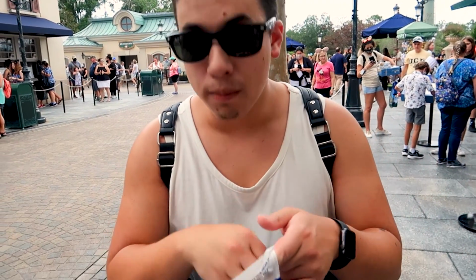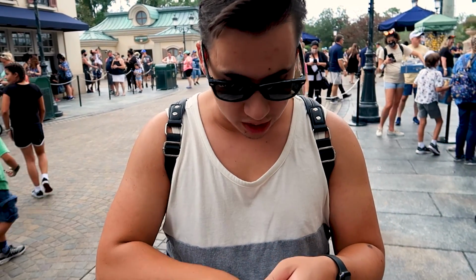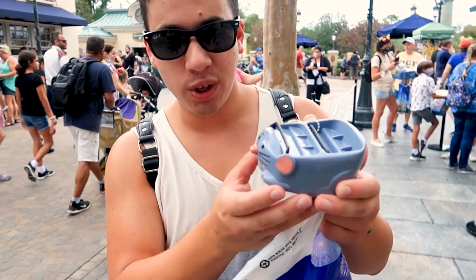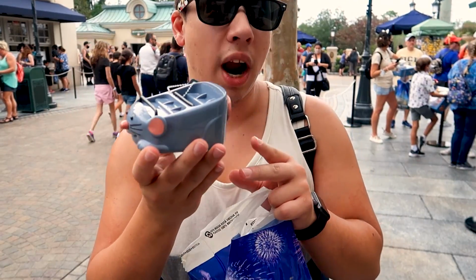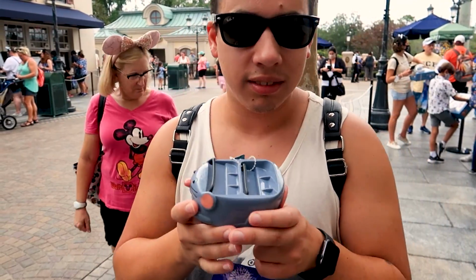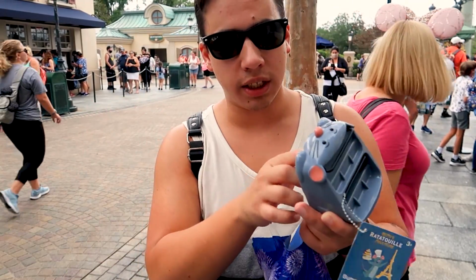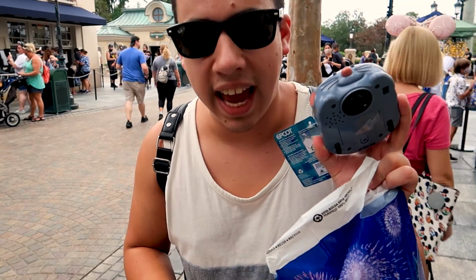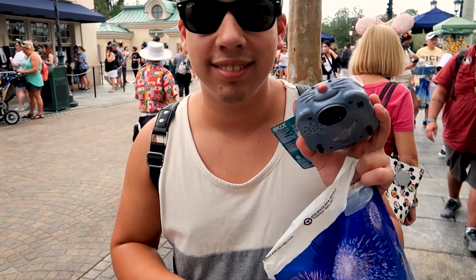We had to get a little memento for our passholder preview. So we got one of the little ride vehicles. Isn't that so cute? We did ride in Remy first, so we had to get the Remy also. It's cute, it bumps around, it's got a little thing that it'll run around. So we're gonna use this for the cats. Hopefully they love it.